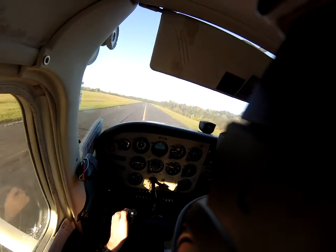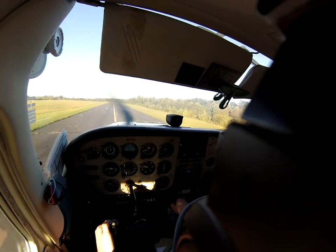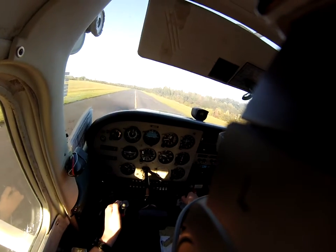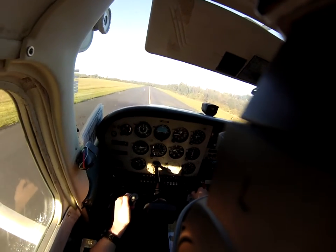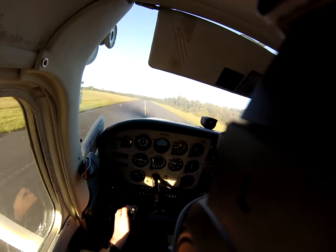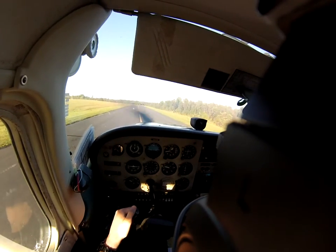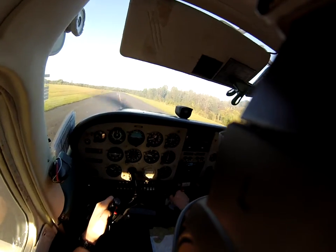And that was a no-flap landing, by the way. So what happens with a no-flap landing? We may actually have another one at some point here. Not an engine failure, but a no-flap landing. You're going to stall at a higher airspeed. Yeah. Coming in a little faster.